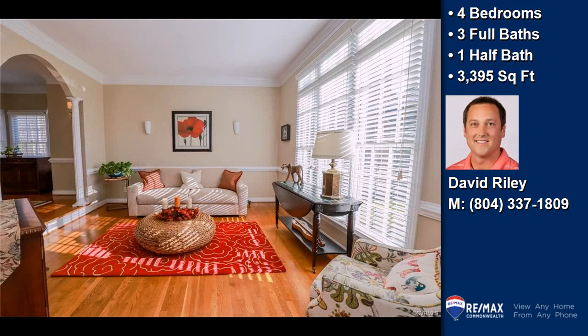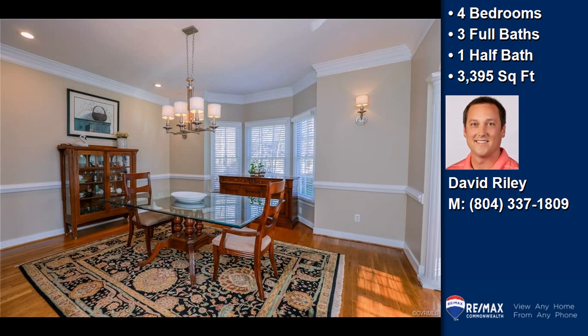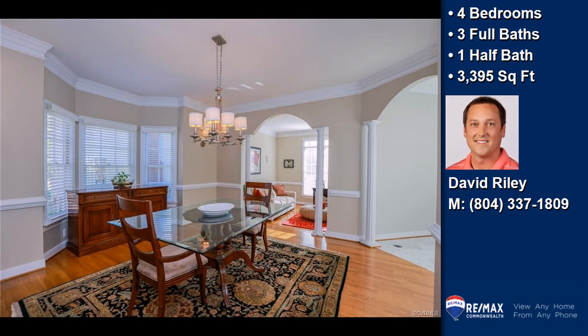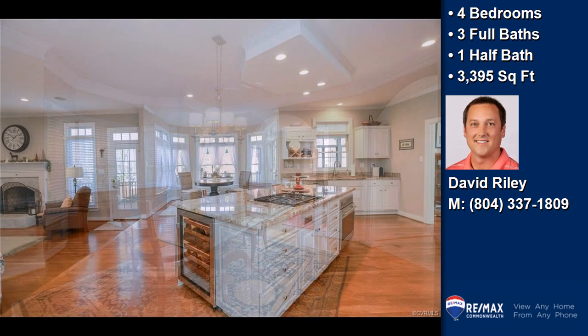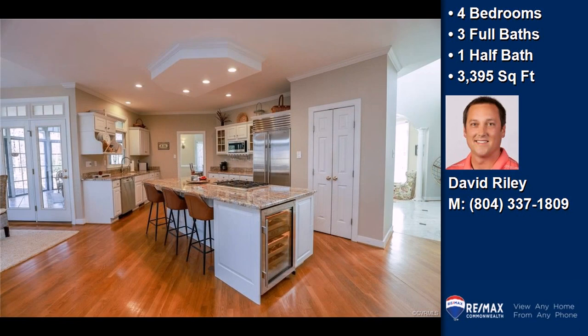On the outside, this property features an attached garage, a screened-in porch, a deck, an irrigation system, and a cul-de-sac location. Community amenities include a golf course nearby, a swimming pool, a fitness center, a tennis facility, a community clubhouse, and an active property owners association.